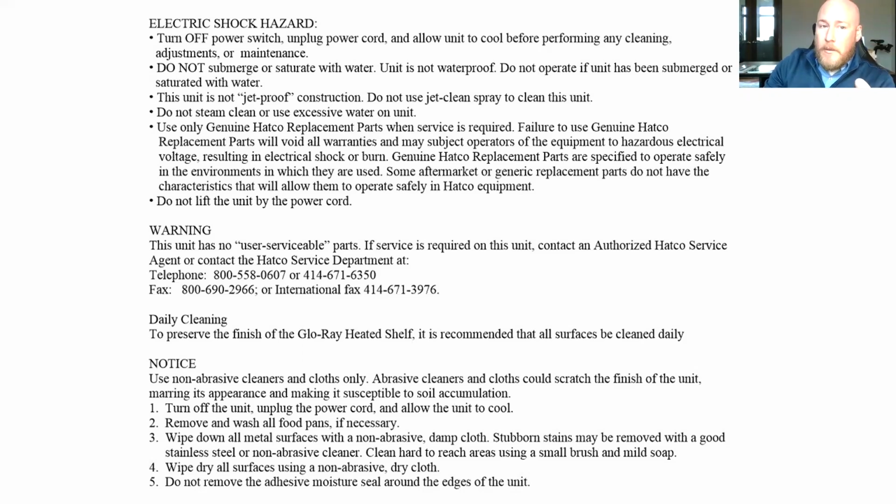There's another one on here I want to point out. Do not lift the unit by the power cord. So even though we can put a heavy duty cord grip on there, it is still not giving you permission to carry it by the cord, especially as you get into the larger units, but still, even with the smaller units, do not lift it by the power cord. And then we talk about some of the different abrasive cleaners and things like that.